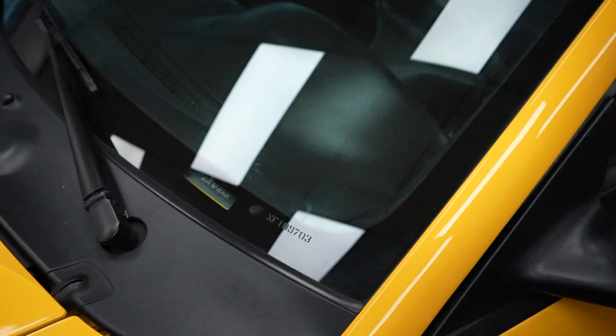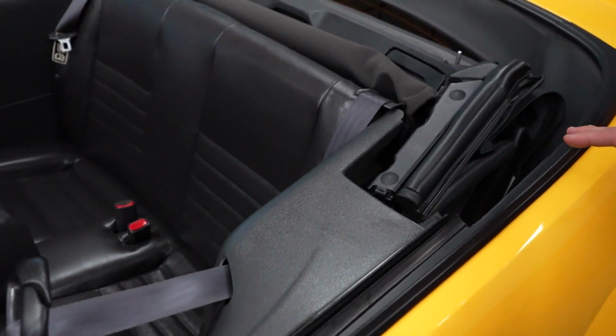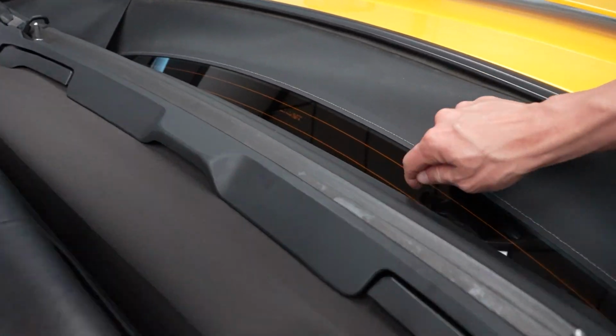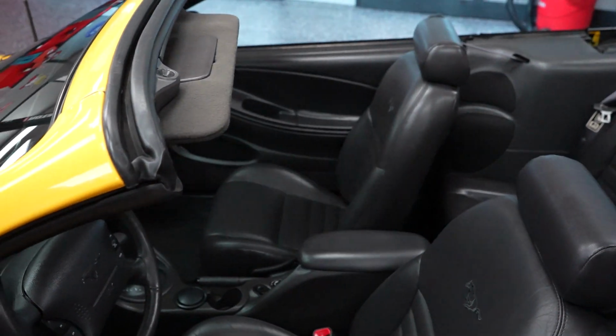I told you early in the presentation the top is power. We will be showing that on the test drive. I'm not going to put it all the way up and all the way down, but I tell you it does work. You can see there it is glass, and there is a rear window defrost in it, and everything in this car works.